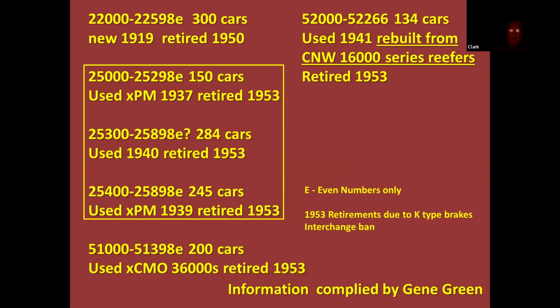They got 300 of those in 1919, 1920. They were part of the deal. I don't know if you know about how the USRA operated with these freight cars. After World War I, the railroads were in sorry shape, and they were actually controlled by the government during the wartime. And so the government came up with some plans for some freight cars, and they basically forced them on the railroads. I don't know who got what and why.